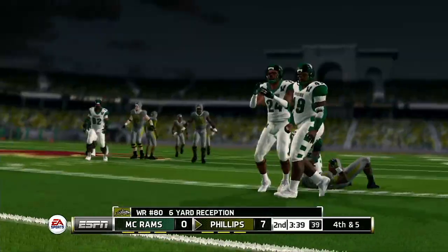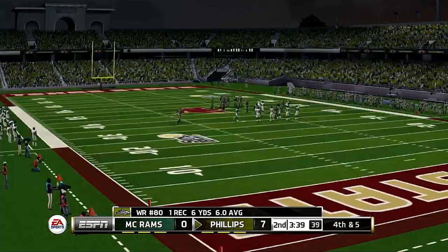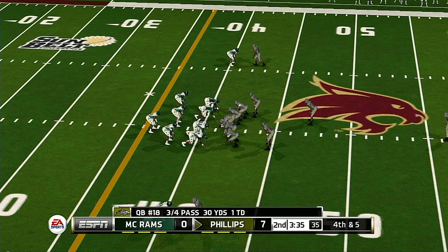Got a man complete, and he's hit hard. Makes the catch, but just not enough for the first. Yeah, they're going to come up a little bit short here. Nice job by the defense of preventing this completion from turning into a first down.